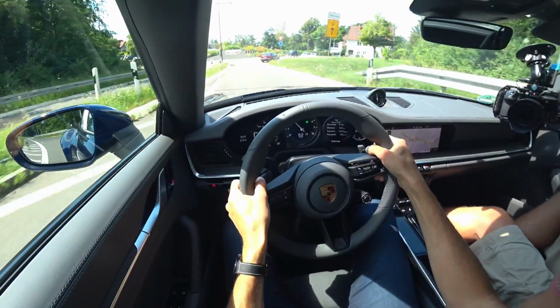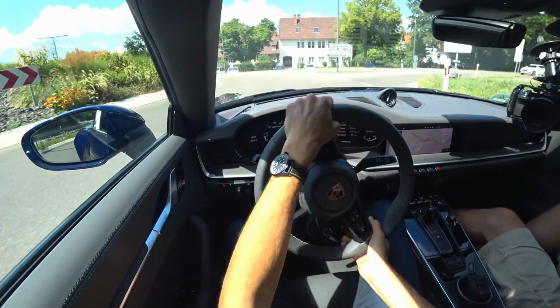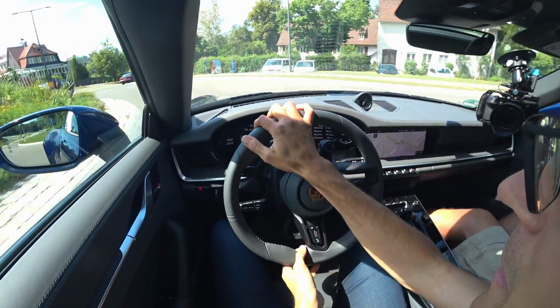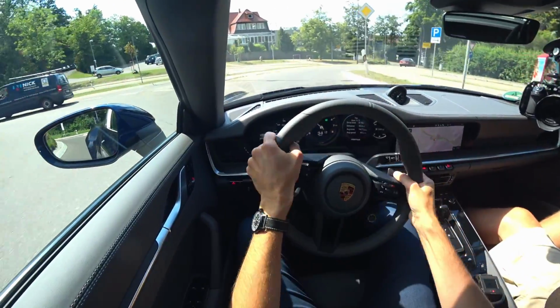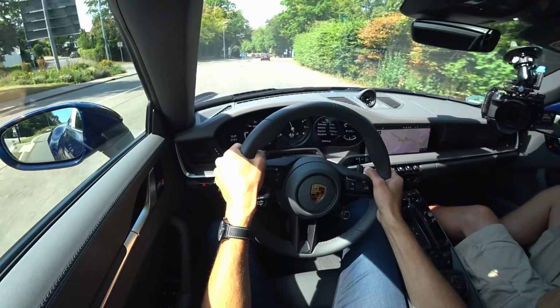Double clutching here now in the next roundabout. This is a lot of fun, you know, just some roundabouts, and you still have a lot of fun then just in your everyday driving life.